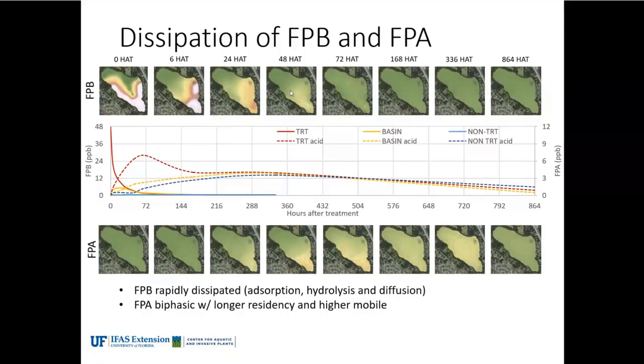So you've got the parent material, you can see it's super hot at time 0. That's what an active treatment looks like. And then at 6 hours, you can see dramatic reductions of the active benzyl formula, FPB. And then 24 hours, 48, so you see a steady decay of the benzyl active ingredient. And that shows up here on this plot, the red line, which is treatment, basin, and non-treatment, red, yellow, and blue. Solid lines. So the treated area, you can see this exponential decay function that basically goes to extinction at approximately, I think, the 168-hour mark, when we no longer detect the parent benzyl formulation, FPB.